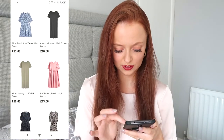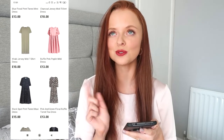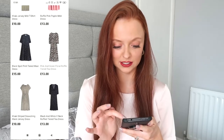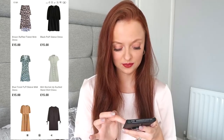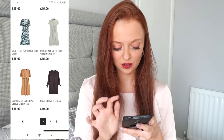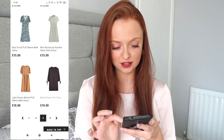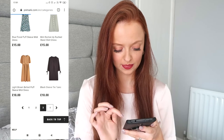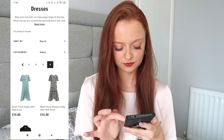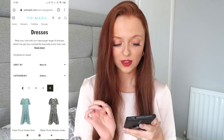Keep going. Oh, look at that pink dress. That reminds me of one of my maternity dresses, actually. You would have seen it if you watch my last what I wore in a week, I was literally wearing a dress nearly identical to that. I still wear my maternity, even though I'm not pregnant. It's just so comfy. Oh, I like the colour of that green mint button-up ruched waist shirt dress. That's cool. Kind of like the light brown belted puff sleeve midi dress too. Oh, so they've had quite a few new midi dresses in by the looks of it. Oh, they had some nice dresses.